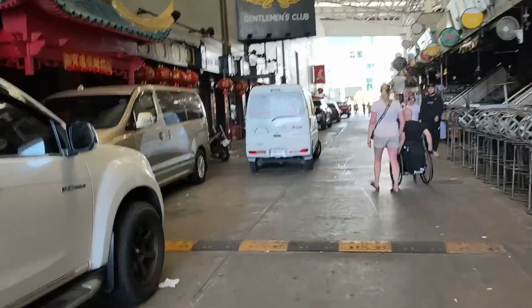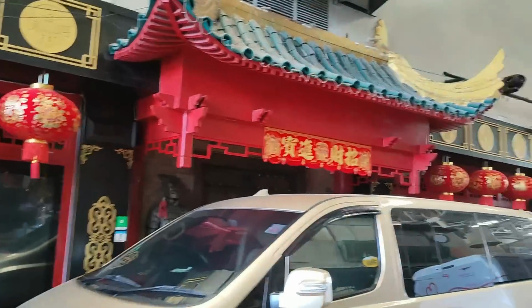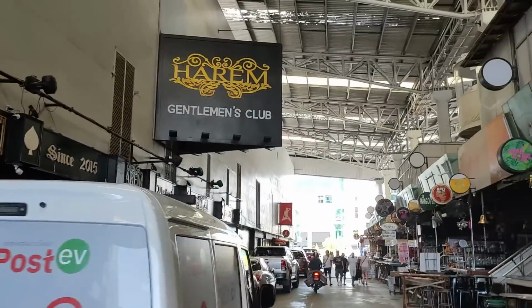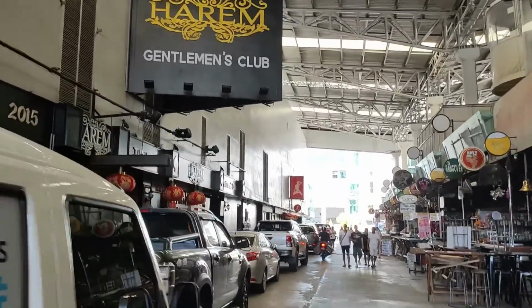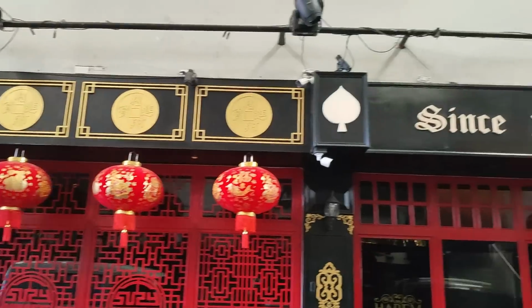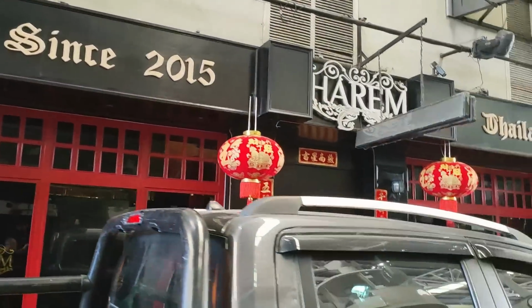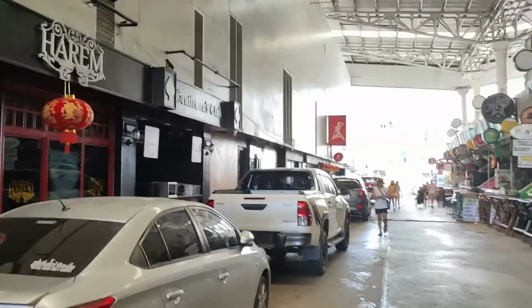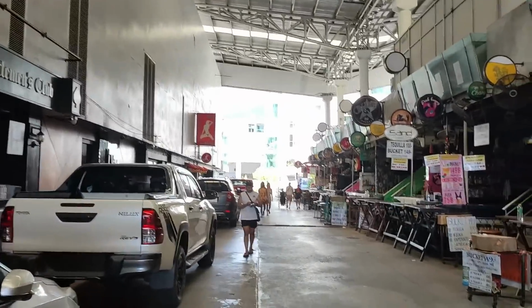And also you've got some really, really good go-go bars, gentlemen's clubs down here. I mean, this one here is a really, really good one. Excellent. I'd rate that very highly. Now, if you go in there, you can get a bottle of Leo for 150 baht. You can get a bottle of Heineken for about 200 baht.